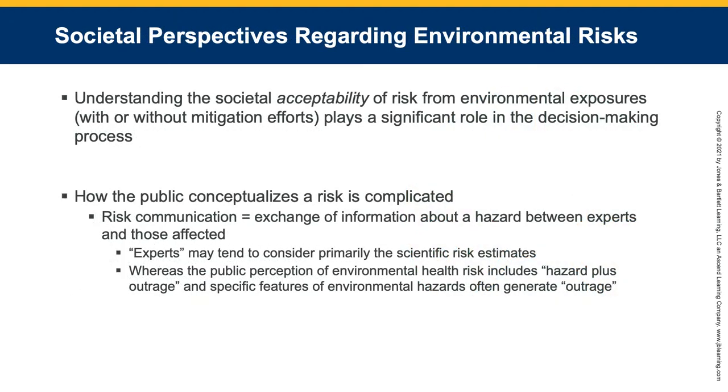Kind of like the survey I give the students early on, your perspective and understanding societal perspectives about risk is very important for any of us who are going to try to help study what kind of risks happen or regulate, and go out there and make decisions about how to mitigate a hazard. So it's really important to understand the societal acceptability of a risk from environmental exposures. And oftentimes that's complicated and it involves so much more than just trying to have the experts say, this is our best scientific estimate.